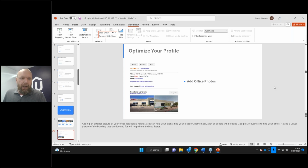Optimize your profile. So add office photos. That's important. So if you look at this, they've got the address, they've got the phone number. If you manage the listing, you can edit. They've got 5 Google reviews. They're 3.6. Not sure I would go shopping there. 3.6 is not really that great, but only 5 reviews. I would work on getting 5 more reviews to get rid of that bad one, because clearly there's a 1 or a 0 star or whatever that's crushing that.